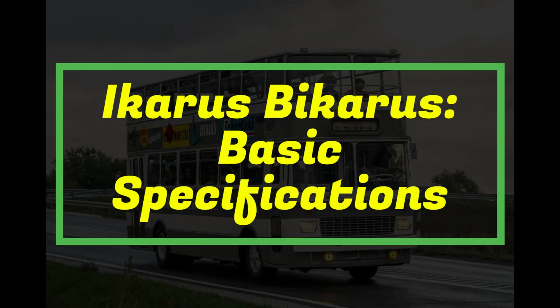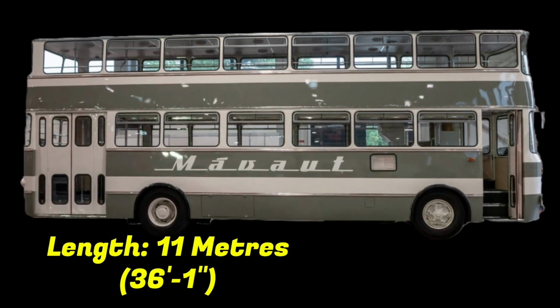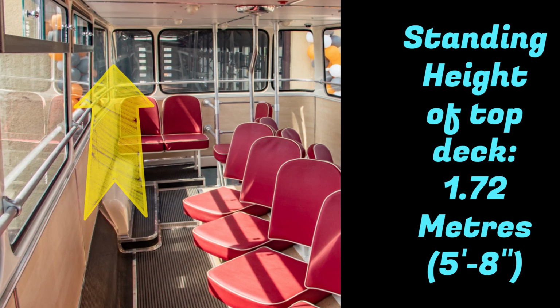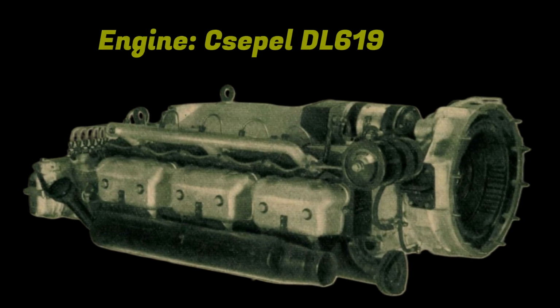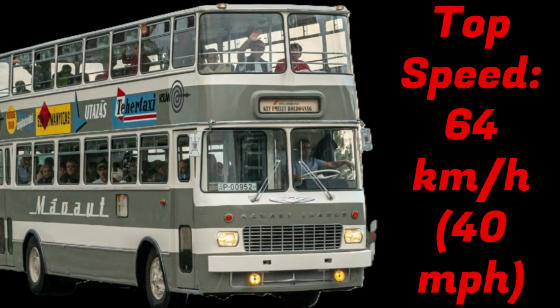Now, let's take a look at some of the basic specifications of the Ikarus Bikarus double-decker bus. Number 1, length is 11 meters. Number 2, width is 2.5 meters. Number 3, height is 4.25 meters with a standing height inside the top deck of 1.72 meters. Number 4, passenger capacity is 36 seats on the lower deck and 28 seats on the upper deck. Another 36 standees are allowed on the lower deck, bringing the total to 100. Number 5, engine is the Shepell DL619 with 6 cylinders, generating 180 horsepower. And finally, number 6, top speed is 64 kilometers per hour.